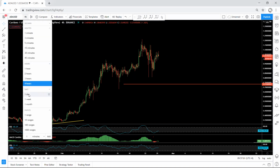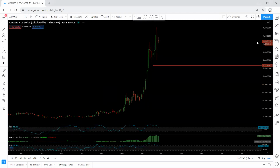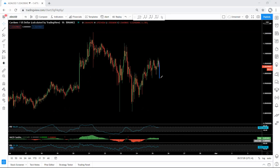And how about if I move to the daily chart? Okay, but right now we don't have any trade setup. We need to wait and see whether this one can give us a confirmation for one buy or not. If we get it, then we trade it. If not, we just leave it.